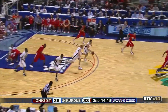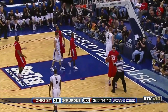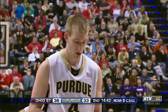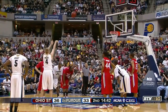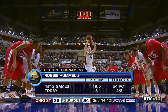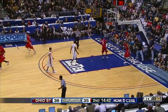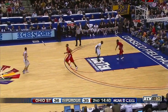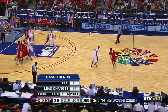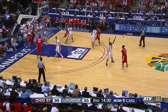That's Moore with the block. Purdue with the numbers. Hummel. Oh, Diebler thought he had a clean play. Actually not going to argue it too much. Hummel. Up until then, Purdue had only made 5 of 10 from the line, so a pair there for Robbie Hummel. There's been back and forth, Jim. 11 lead changes already.